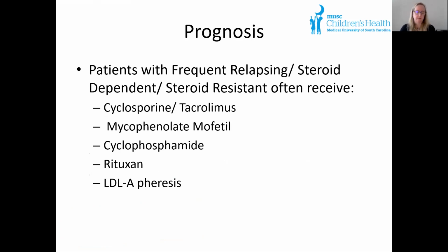Patients with frequently relapsing, steroid dependent or steroid resistant disease often go through a gamut of other medications. Unfortunately, we don't have a crystal ball that tells us which diseases will respond to which medications. And every disease is different in every child. So some people start with cyclosporin or tacrolimus. Some people start with MMF. It just kind of depends on their experience in that area.